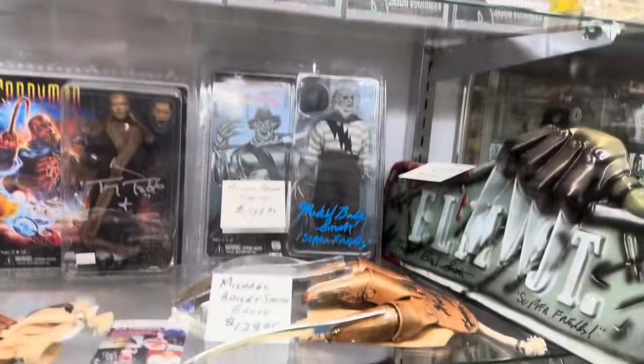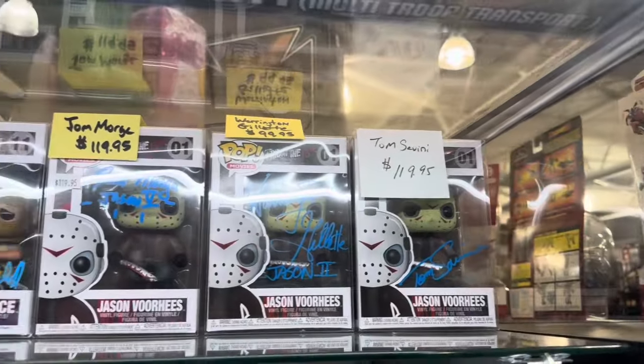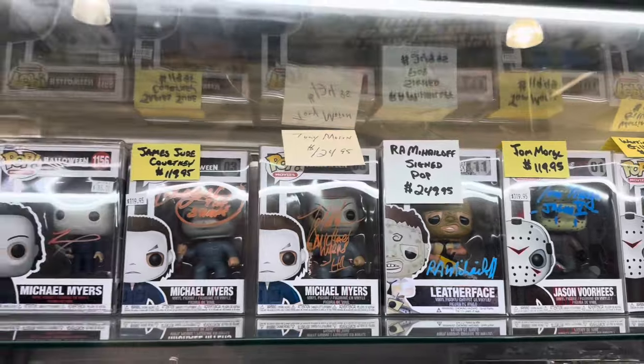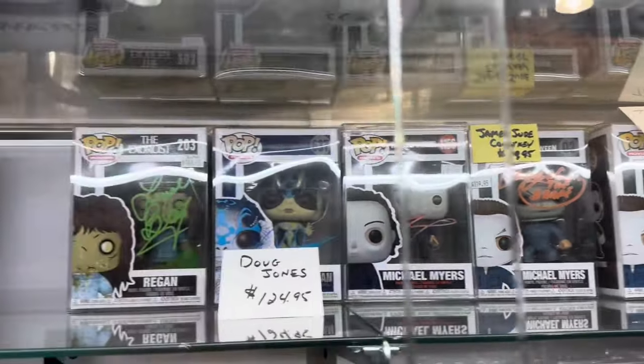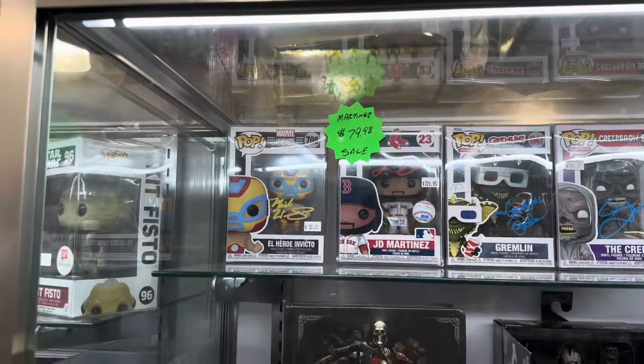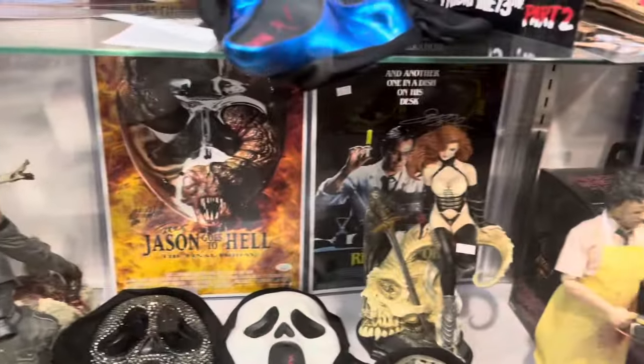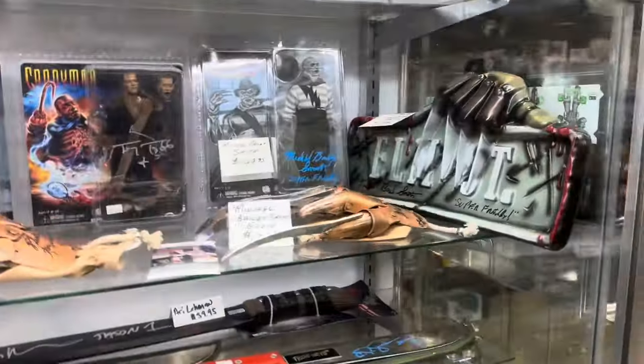There is a ton of stuff here for y'all. There you go. But yeah, like I said, they got a ton of stuff here. So we're definitely gonna have to come back and get some more.